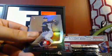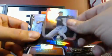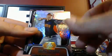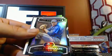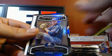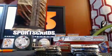Curtis Granderson, Hisashi Iwakuma rookie card. You guys love me butchering these names, don't you? Heath Hembree refractor base, not numbered, for the Giants. Noah Syndergaard. I always say Snyder. Syndergaard for the Jays. His stuff's starting to come up. Top prospects not numbered. A dummy and Robinson Cano base. Anybody looked up that Weaver yet?